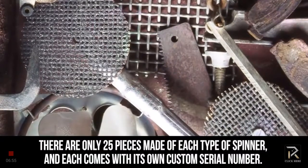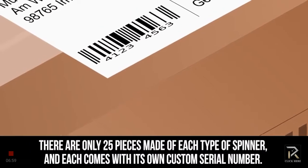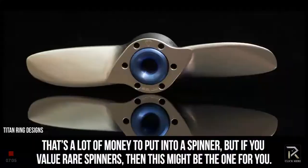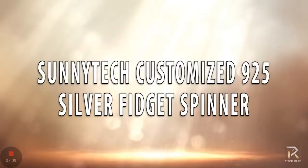There are about 25 pieces made of each type of spinner, and each comes with its own custom serial number. That means that once the pieces are gone, that is it. That's a lot of money to put into a spinner, but if you value rare spinners, then this might just be the one for you.